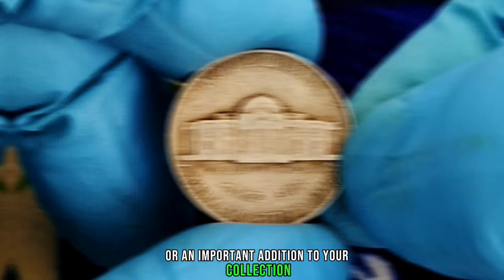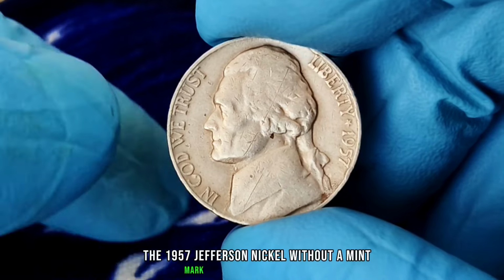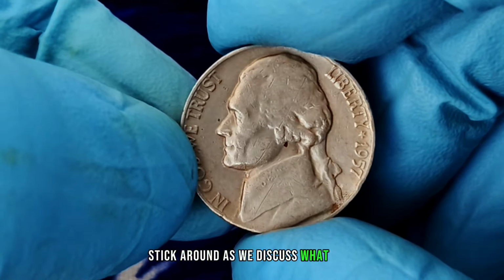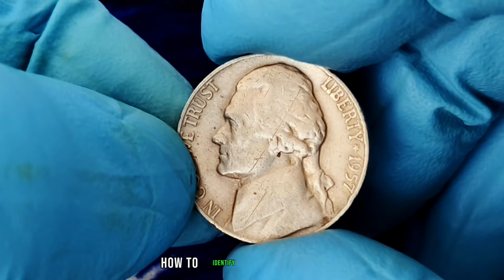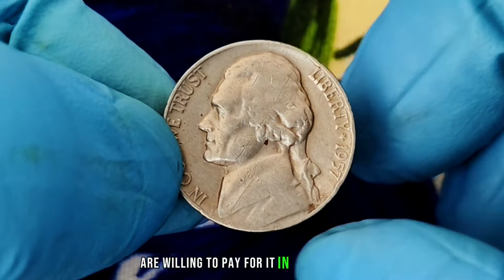addition to your collection. Next up, the 1957 Jefferson nickel without a mint mark in extra fine condition. Stick around as we discuss what makes this coin so special, how to identify its unique features, and just how much collectors are willing to pay for it in today's market.